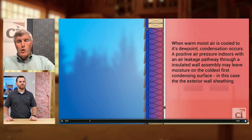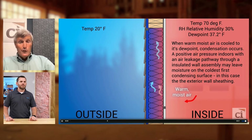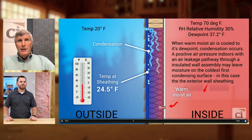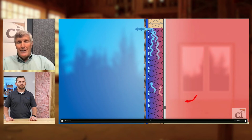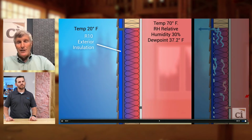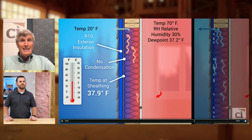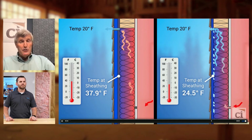So when I take warm, moist air from a house and pass it through the wall, for example, and it goes through the insulation, it starts losing temperature. And when it loses temperature, it may reach the dew point, and you will get condensation inside of those cavities. And you have 2 ways of solving that. 1, stop the warm, moist air from getting in the wall in the first place, make it airtight, or 2, put insulated sheathing on the outside. That is, add insulation. Both of these are great strategies.